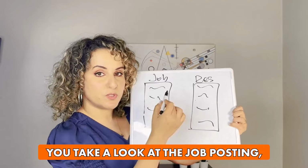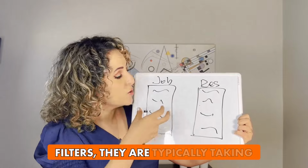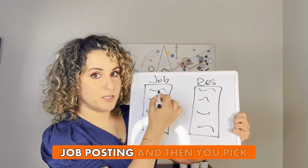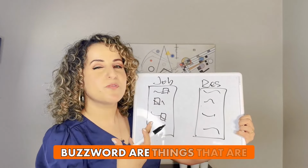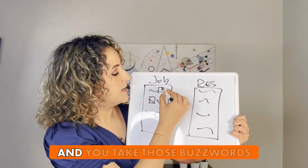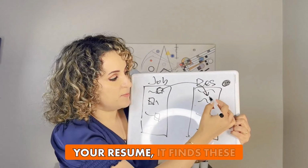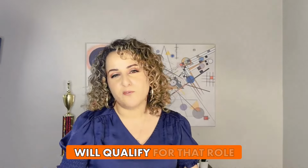You take a look at the job posting, and you have to realize that when the recruiter programs their ATS filters, they are typically taking the buzzwords from the job posting. So you do the same thing. You go into the job posting and pick out the buzzwords that are there. Buzzwords are things that are repeating in a job posting or things that show the qualifications that they need. And you take those buzzwords and add them to your resume. And when the ATS comes in and scans your resume, it finds these buzzwords that you added, and then you automatically will qualify for that role.